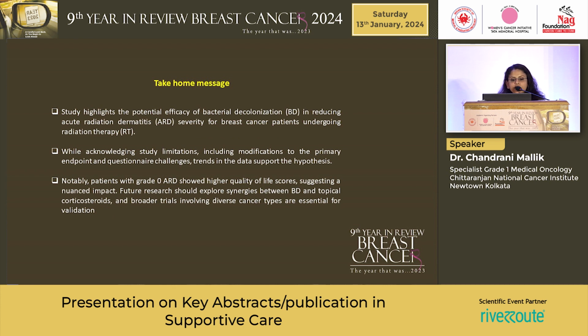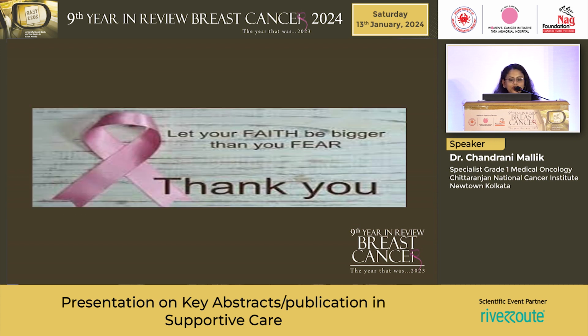So the take-home message was that the study highlights the potential efficacy of bacterial decolonization in reducing the acute radiation dermatitis severity in breast cancer, while acknowledging study limitations, including modifications of primary endpoints. Notably, patients with grade 0 acute radiation dermatitis showed better quality of life scores, and further research is needed between this decolonization and topical steroids, on whether use of both could help in better control of radiation dermatitis.